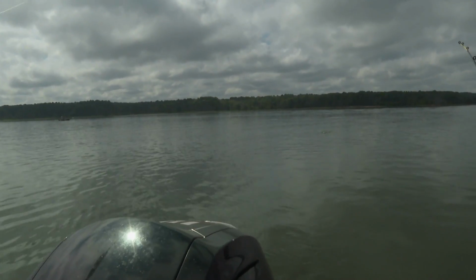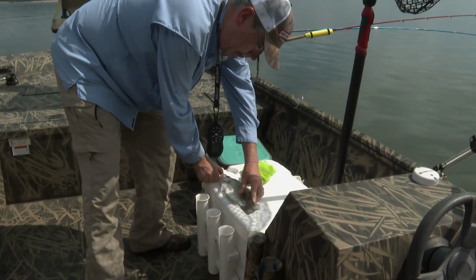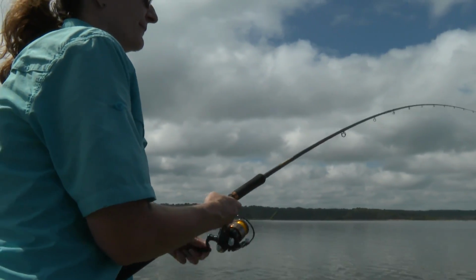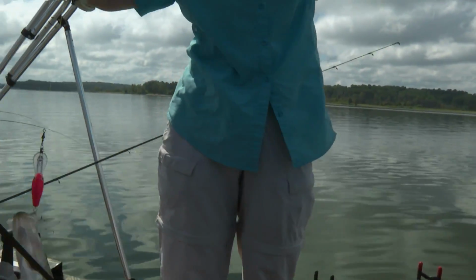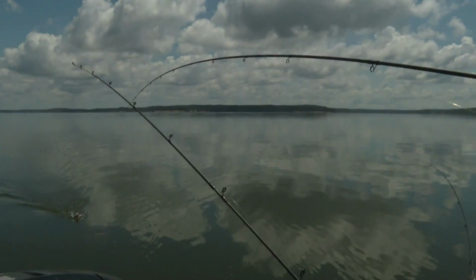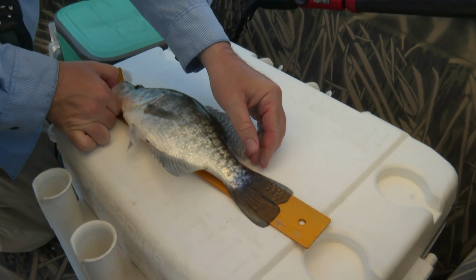And it's a crappie. You're not happy. Well, hey, almost in it. About 11 7/8. Pink. This one's gonna be about the same size, I think. A little bigger, a little better fish. He'll keep. About a 12.5-inch fish. Nice fish. It's gonna be a keeper. Yeah. Almost 14. About 13 3/4.